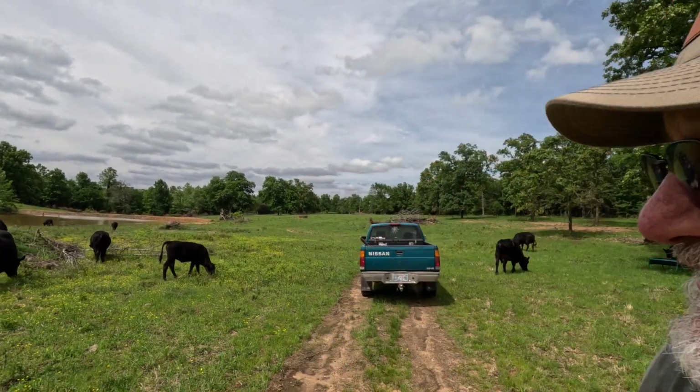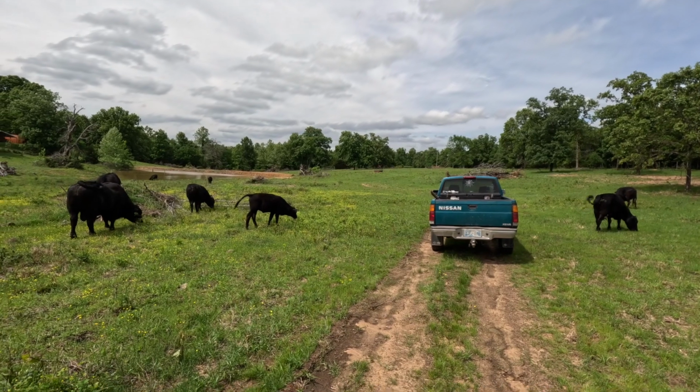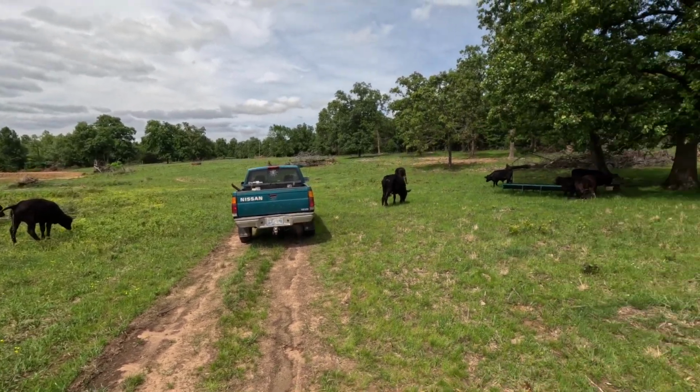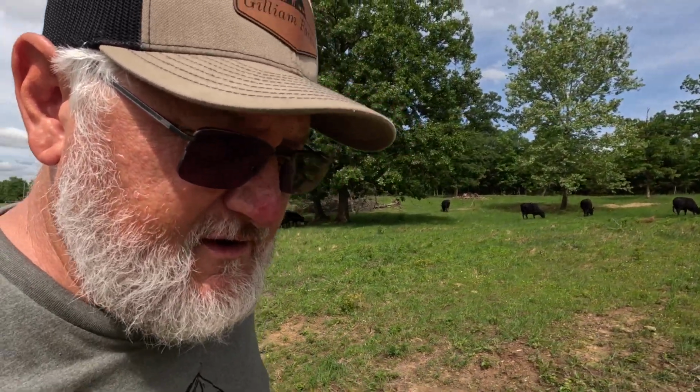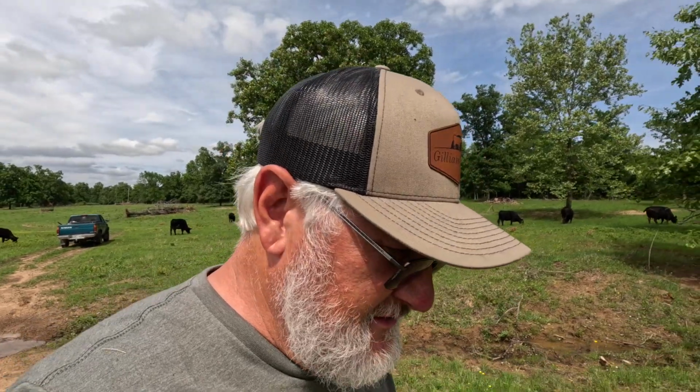So I brought them all the way through the second field following the truck and right into the next one. So all 16 animals are in here. They should knock this down pretty quick, and then I'll probably move them to the second field from here, and then I will move them to the third field. So yeah, it's working beautifully. This is exactly the way that I wanted to set these pastures up. I wanted to set them to where I could do basically a trifecta rotation on them.